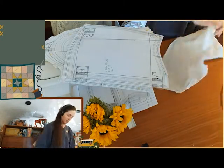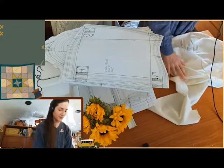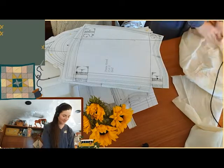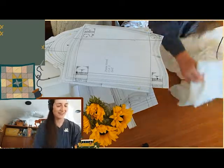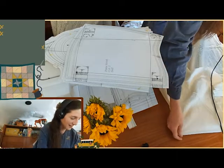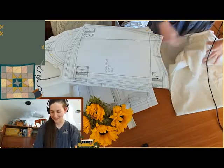Because I do know if I wander off right now, I will forget to cut out this hood. And I don't want to forget to cut out the hood because this is the pixie hood, and I'm very, very excited to see how it actually comes together. So, powering through the distractions to get to the exciting bits.